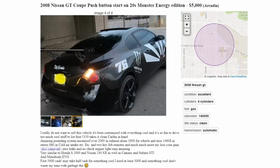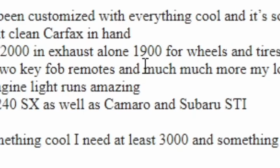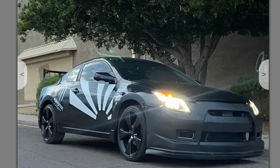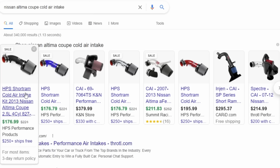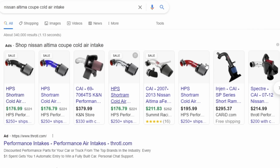Show underneath the car. Maybe give me some brand names. Is that the Nvidia? What is that? Is that a Tomei underneath there? Anyways, he has, let me see, exhaust alone for 2,000, 1,900 for wheels. Once again, no. 1460 in stereo, 860 in cold air intake. Bro. No, okay, I'm gonna debunk this right now. 1860 in cold air intakes? What'd you buy? Eight of them? I don't think so. I don't think so.